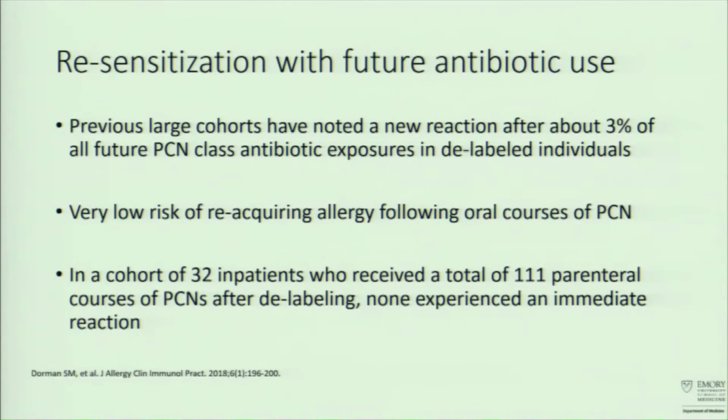Overall, there is a very low risk of reacquiring allergy following oral courses of penicillin. And recently, in a cohort of 32 inpatients out of Parkland, Texas, who received a total of 111 parenteral courses of penicillins after delabeling, there were zero immediate or delayed reactions.